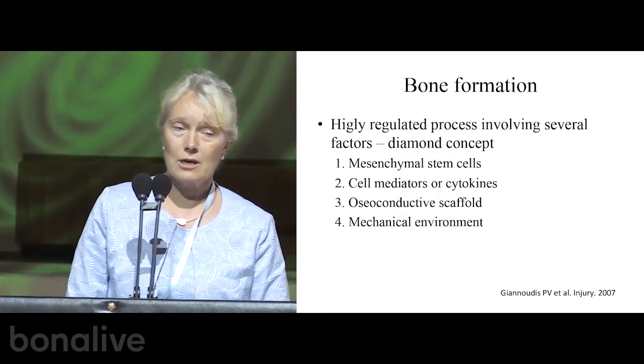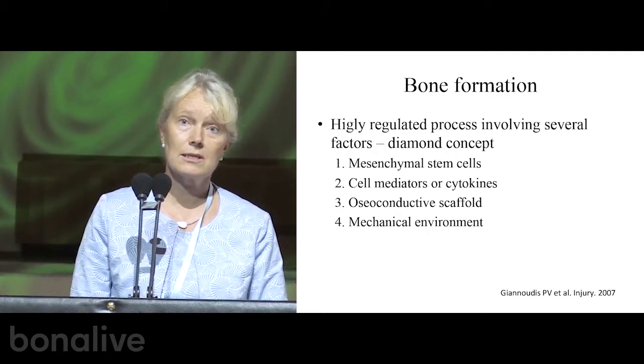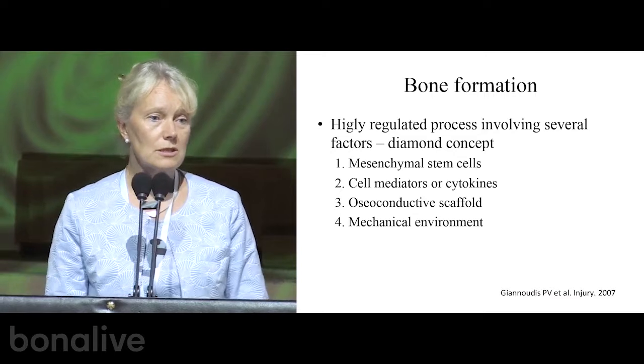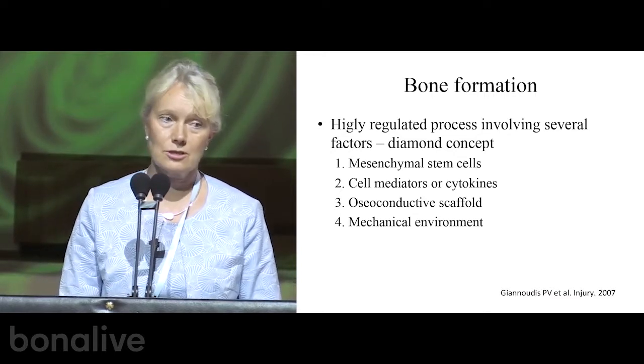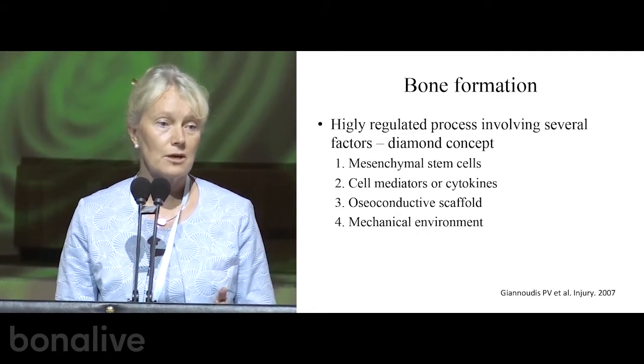The bone formation is a highly regulated process. It involves several factors, and it has been presented as a diamond concept, including mesenchymal stem cells, cell mediators, cytokines, and the scaffold, and the mechanical environment.